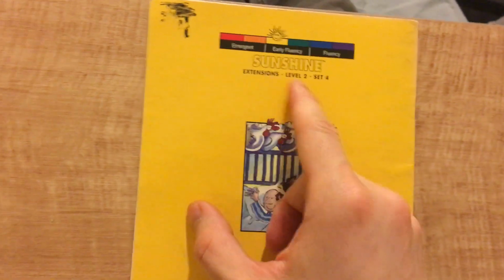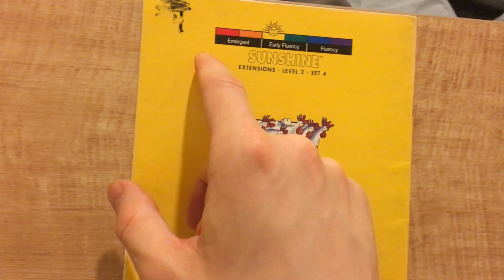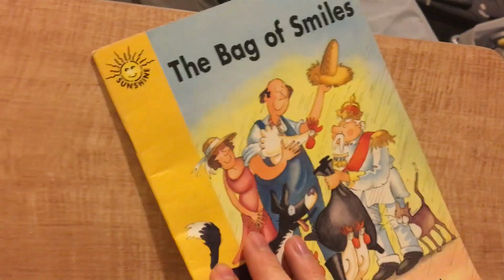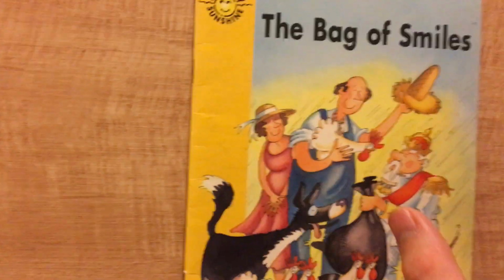It's part of the Sunshine Reading Literacy program, and they give you a kind of rainbow guideline at what stage the child would be to start reading this on their own, from an emergent reader to early fluency to being fluent. So that's not the biggest concern for me. When I look at these, I'm more interested in the illustration style and the pacing of the short story.